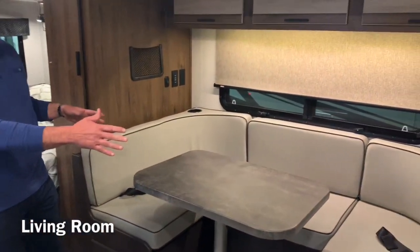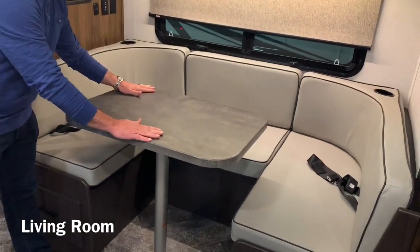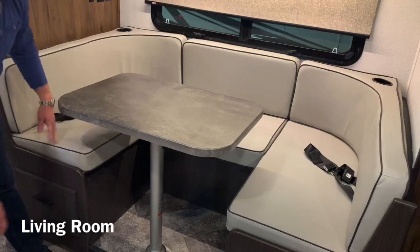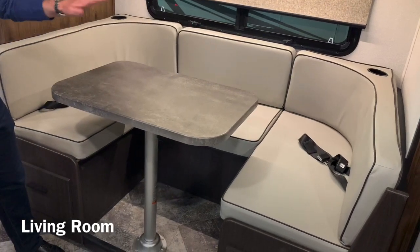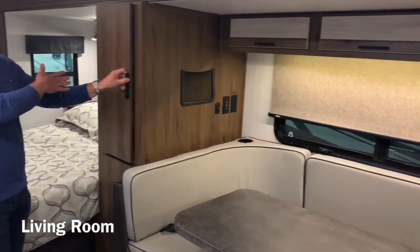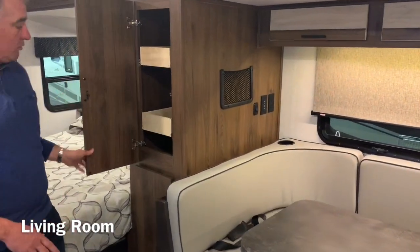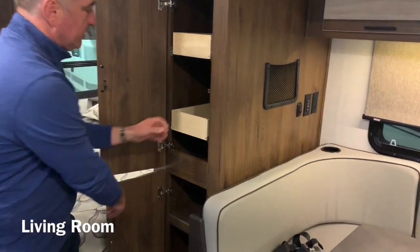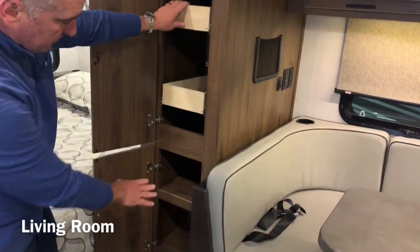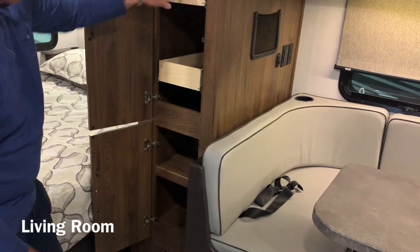So this obviously turns into a bed. What's really happening here is this tabletop is dropping down and sitting on this ledge. Your cushion comes out, and then you've got sleeping for two here. Here, separating the bedroom from the living area, a really nice bank of cabinets. Again, with full extension drawers in here, and then some more storage, shoe storage down below.